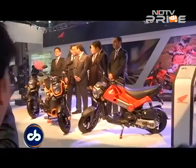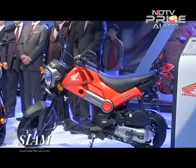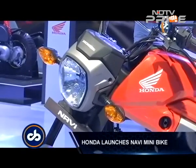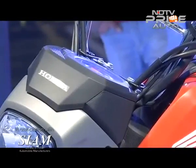One is the versatility the product has on board, which is why you'll have male and female buyers. And the second is the price tag. 39,500 rupees is fairly attractive. There are three versions of the Navi, if you will: the street, the adventure, and the off-road version, which means there's plenty of customization possible as well.